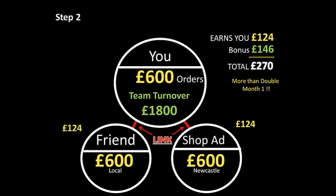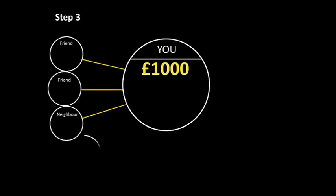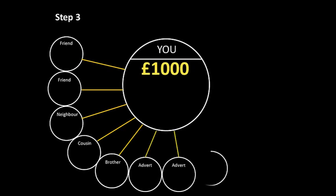Now let's just take this on another step. Let's say in 3 months' time, 6 months' time, it could be 18 months' time. There's no race, there's no target. It's entirely up to you. Now let's say step 3. You've now got some regular customers. You've got people who each time you go back, they're ordering from you. So let's say you're now doing about £1,000 a month yourself. And you've now introduced your friend, a neighbour, your cousin, some people off advertisements, a work colleague.